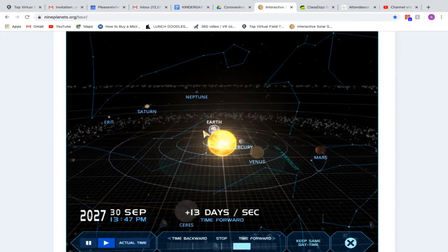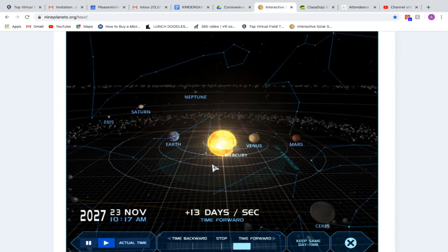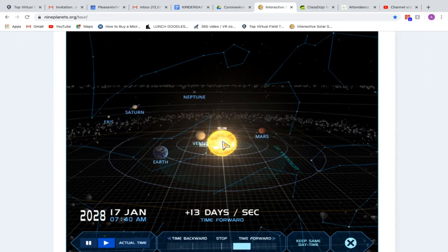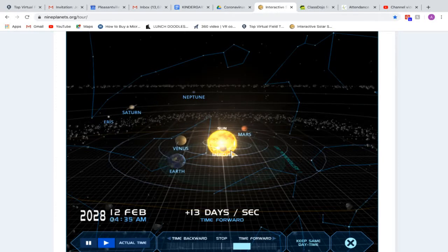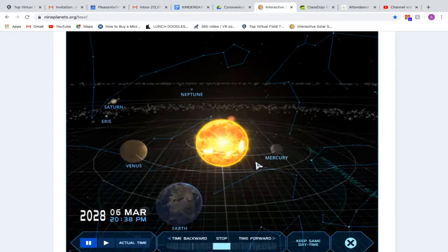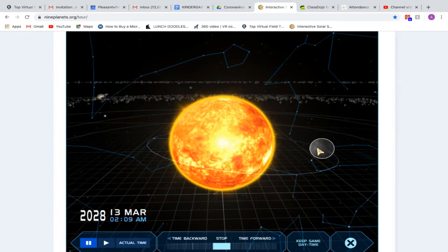It takes Earth 365 days to go around the sun just once. Mercury only takes 88 days. And we're actually going to stop this and start learning about these planets a little bit. Just the first couple. So we're going to start with the closest to the sun. I'm going to start with Mercury.